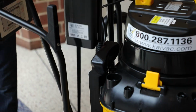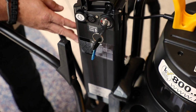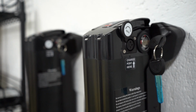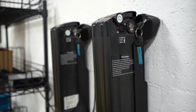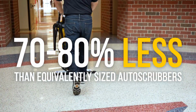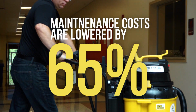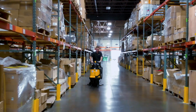Kaivac's innovative quick change lithium-ion power pack offers cord-free productivity, enabling users to clean 25,000 square feet or more on a single charge. Or add multiple power packs and stretch your cleaning capacity even further. Oh, and did we mention that AutoVac Stretch is priced 70 to 80% less than equivalently sized auto scrubbers? And with so few moving parts, maintenance costs are lowered by 65%. Finally, a floor cleaning machine that stretches your valuable resources without stretching you too thin.